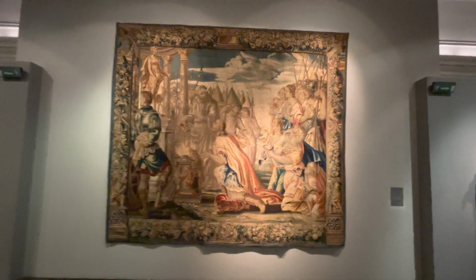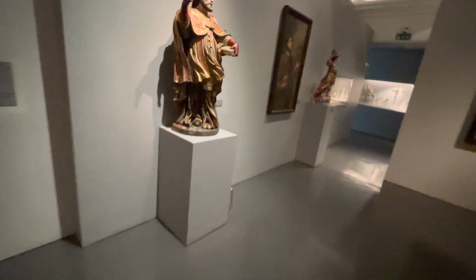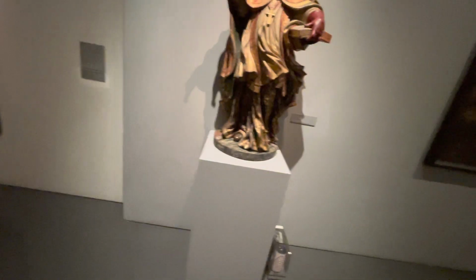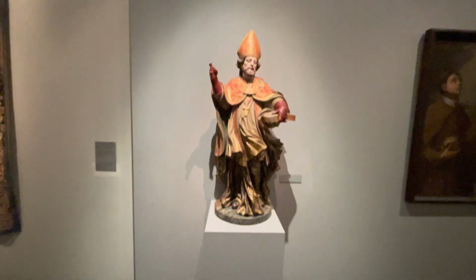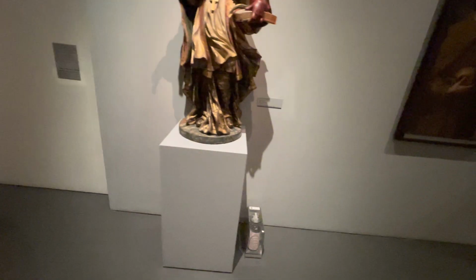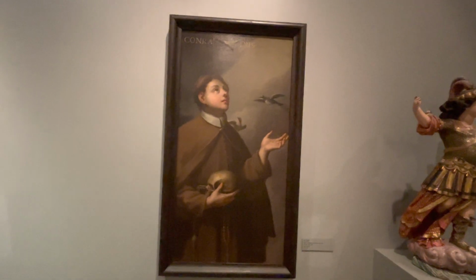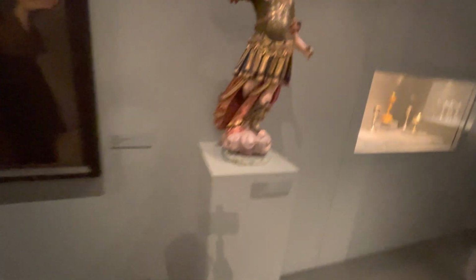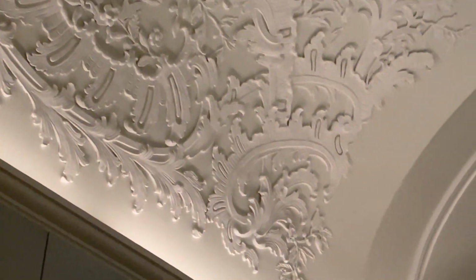If anybody's been to the Hearst Castle, you can see what he did. He used to go over to Europe and just buy and steal and take anything he could from this time period, and that's what he decorated his Hearst Castle on the west coast of California with. And to this day, it's still there. Look at that nice ceiling work. It's not part of the museum, but it sure is nice.